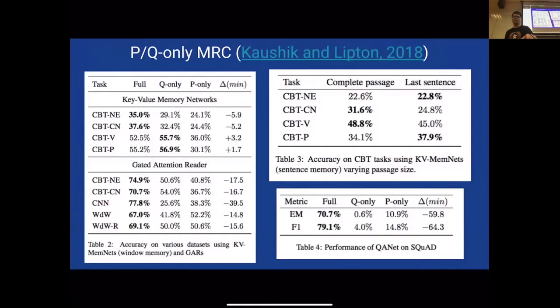In this work, they are doing span extraction on a dataset. Later, I will introduce a work about multiple choice, but this one is span extraction, meaning the correct answer is a span of the original paragraph. Yeah, correct, some part of it.